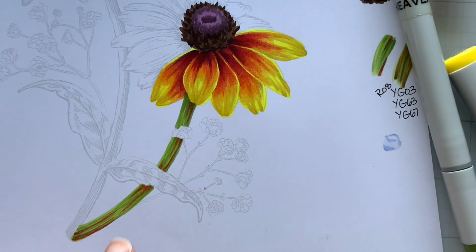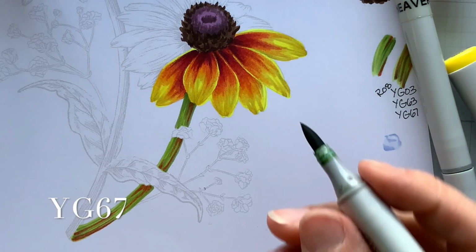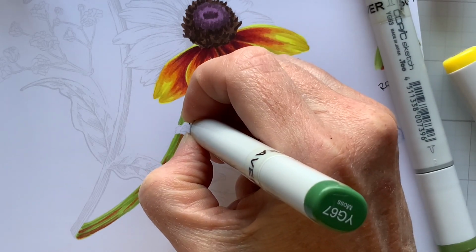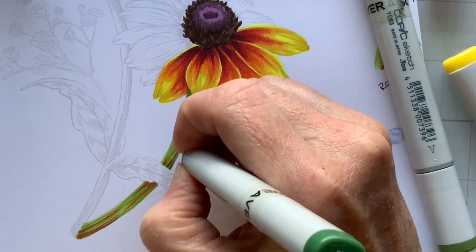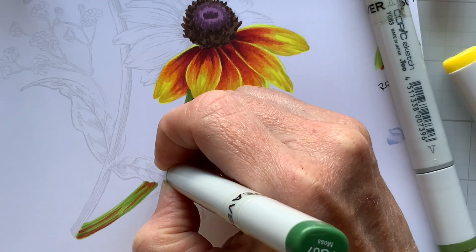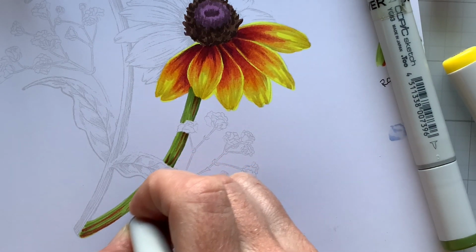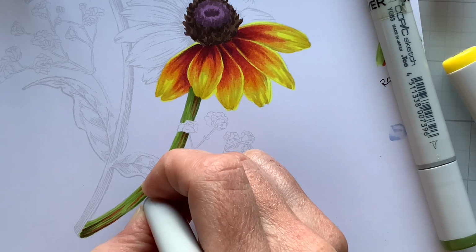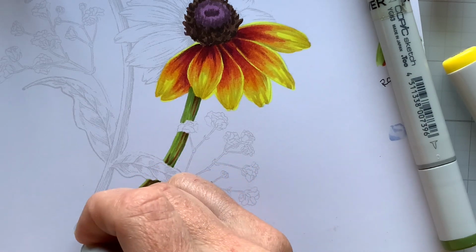We're going to let that sit for a second and come in with a YG67, which is called Moss. Let's see, and specifically on top of a few of those reds. We don't want to lose the red, we're just toning it down. We want to be able to see that we have the kind of red piece coming in.